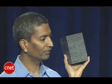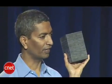Think of this as the chip in your computer. If this were the microprocessor in your computer, this would power an average US home, 24/7, 365, all your energy needs. So you take a bunch of these stacks, put them together in a box about the size of a refrigerator, and that's enough to power a small Starbucks coffee shop.